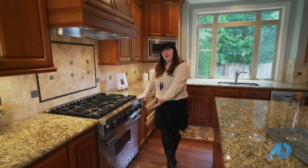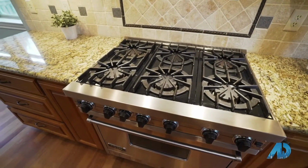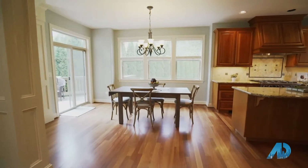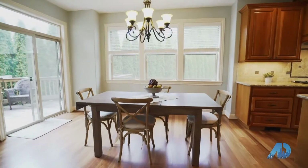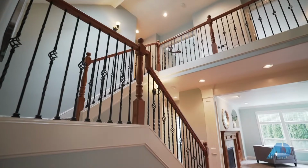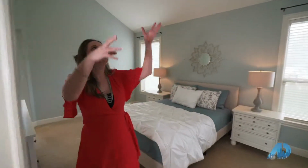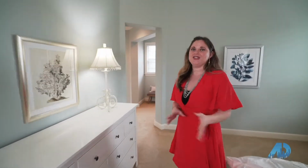So talk about quality. This kitchen is gorgeous, full of natural light, custom cabinets, slab granite. And can we just dream about this Viking oven for a minute? It's absolutely stunning. This has a true master suite. It is huge. It has tall vaulted ceilings and then a master bathroom, which we'll check out, that just keeps going.